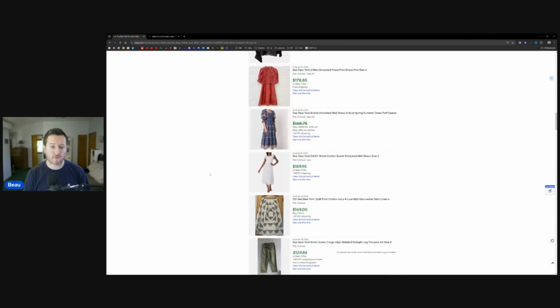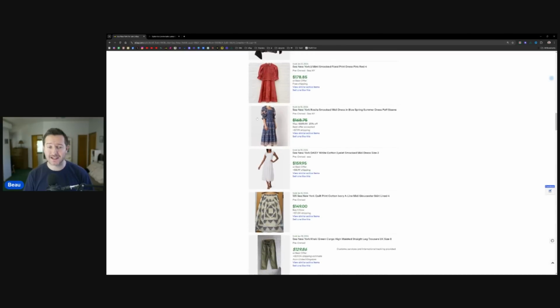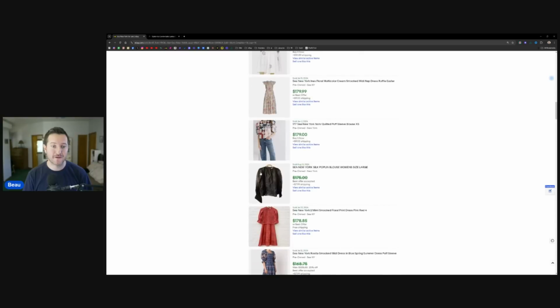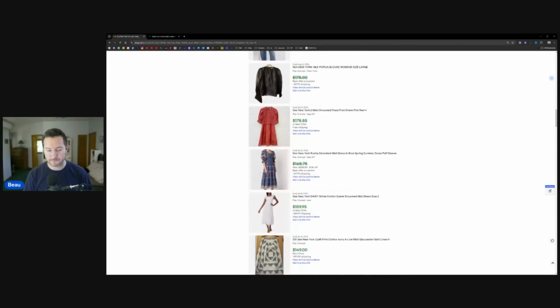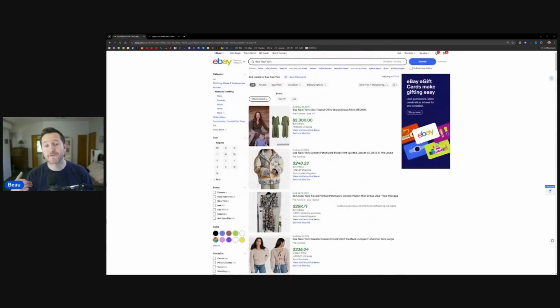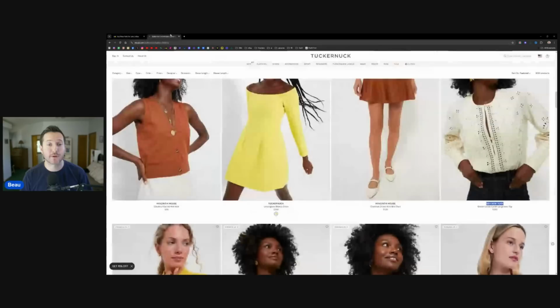So very cool, very stylized. Cottage core is kind of what it's reminding me of. White puff sleeve, balloon sleeve. That's what it's reminding me of. Very cottage core-esque. So that's a brand you might want to store away for later, but just keep in mind, most of the items could be a long tail item. Let's go to the next one.